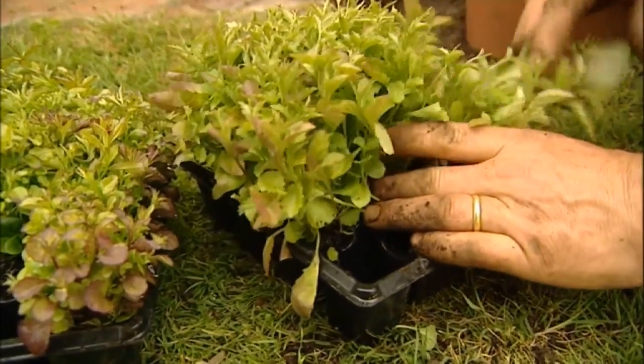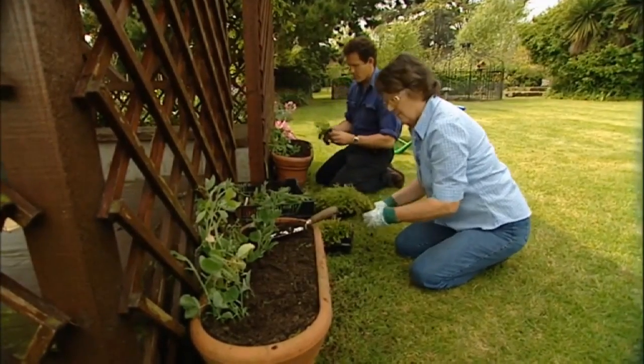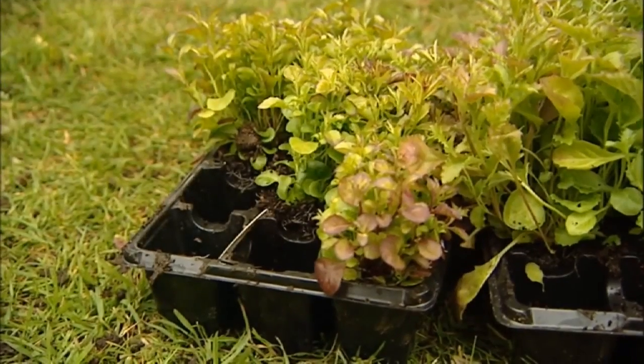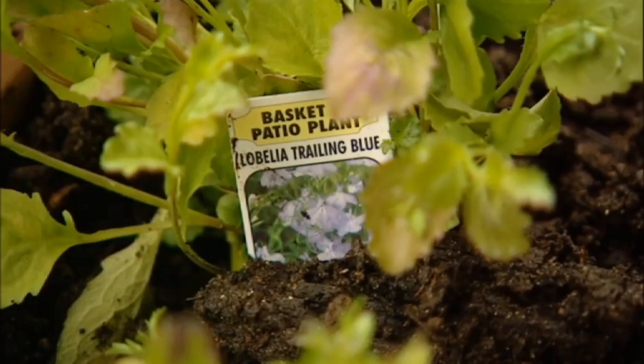Now, are these all the same? You've got pale mauve there, and I've got pink. So do you want them all one colour in each, or mix them up? No, we're going to mix them up. I'm just going to put this one on the edge to trail over nicely and cover up this pot.